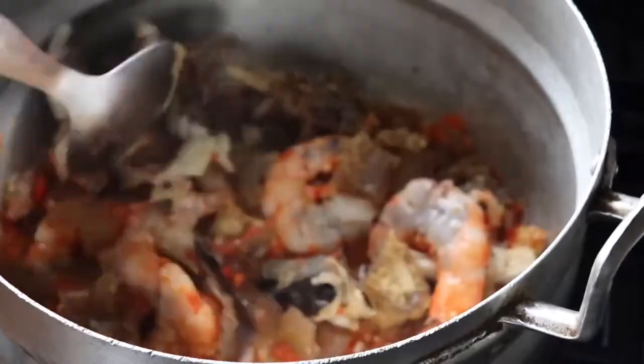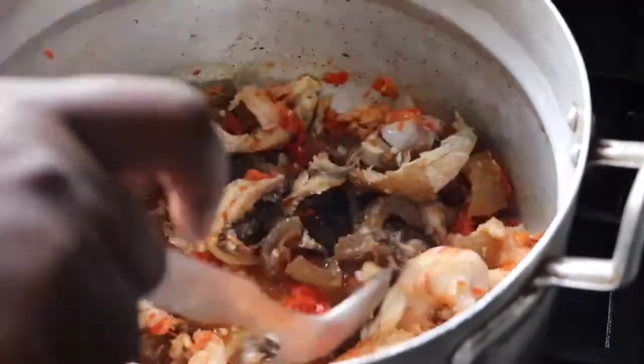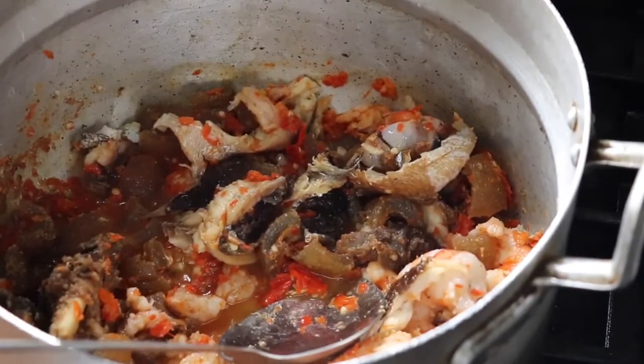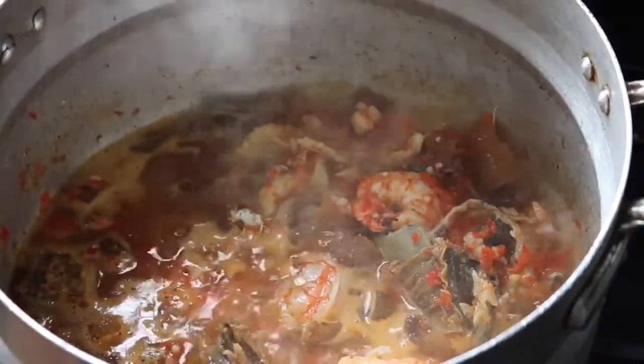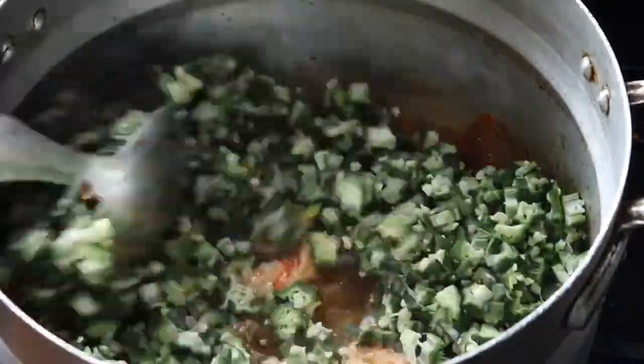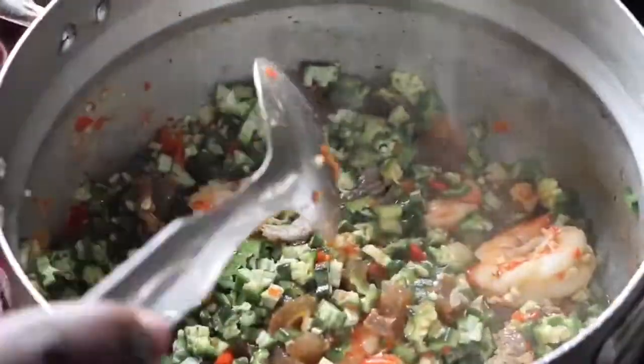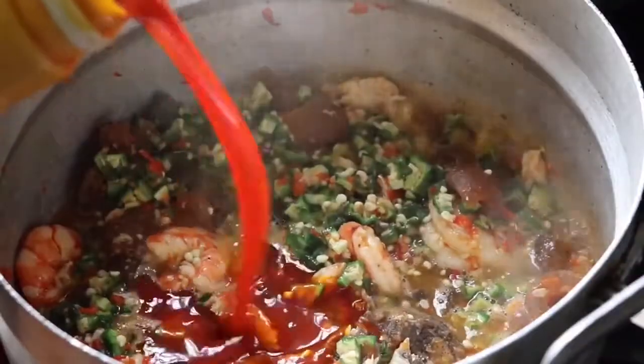So I'm spicing up my food with some salt, pepper, and seasoning cube. I'm going to give this a good mix. I added some water to it to cook, and now I am adding the chopped okra to the mixture. So I'm just going to mix this up all together so there's a perfect balance, and let it cook.